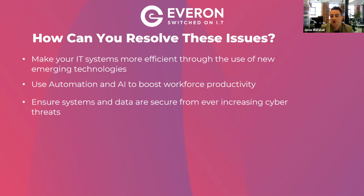Ensure that your systems and your data are more secure than ever. And then as that cyber threat increases, that you're taking the necessary steps. With remote working, there's been a big jump in cyber attacks because as people are now working away from the office, where the systems are generally more vulnerable, we're starting to see more attacks and more people being broken into.